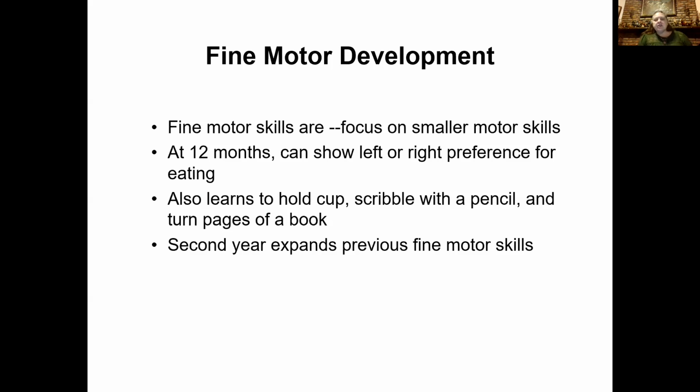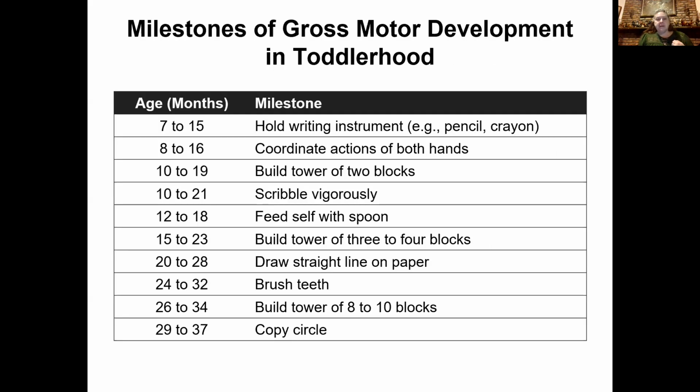At 12 months, they can show left or right preference for eating. So at that point, by the time they start using a spoon on their own and doing all of that, you'll start seeing a preference for being right-handed or left-handed. They also learn to hold a cup, scribble with a pencil, and turn pages of a book. These are all skills that require fine motor development. In the second year, they expand those fine motor skills greatly. They develop a lot more coordination with their fine motor movements.